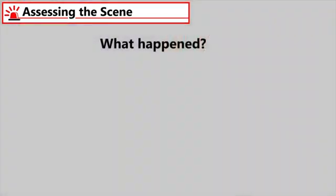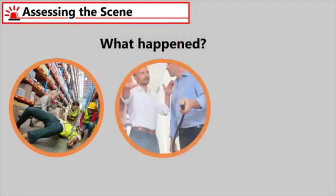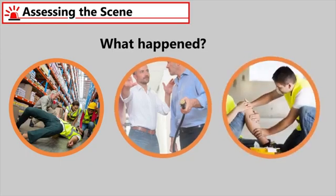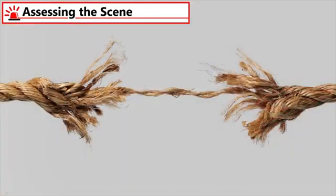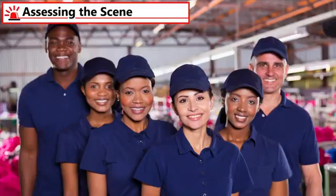Before treating any casualties, stop and try to work out what actually happened. Assess the forces involved and think about the injuries they could have caused. Anyone who may have a broken bone or a neck, head, or spine injury must be treated as a trauma victim and must not be moved. Think about the dangers the accident presents and how you can keep yourself and others safe.